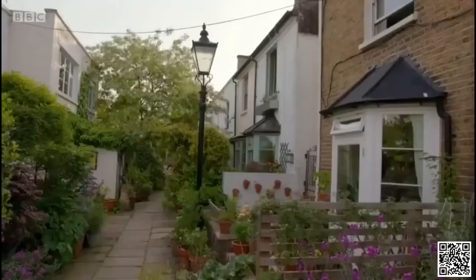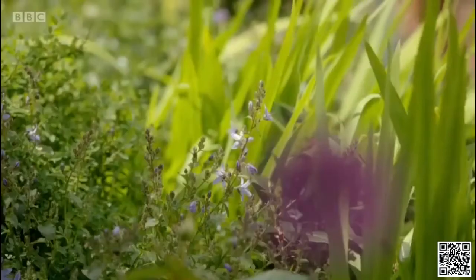You know, I think this little street proves that you don't need a big space to have a lovely little garden. They've got charm, they've got personality, and for me, that's what gardens should be about. But it does make you stop and wonder, with gardens getting smaller in this country and the amount of houses that we're building, this possibly could be a fantastic template going forward.